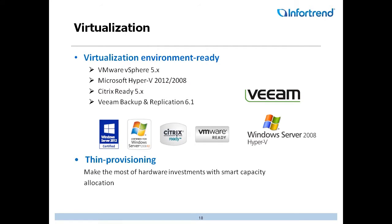So virtualization is important in any storage environment now. So for us to be able to have the certifications for VMware, for Microsoft Hyper-V, Citrix, some of the Veeam pieces, and then also giving you the ability to utilize thin provisioning, which is the over-allocation of resources if you're not familiar with it. And so basically you can set up your environment for what you're going to need in the future with only buying what you need now.